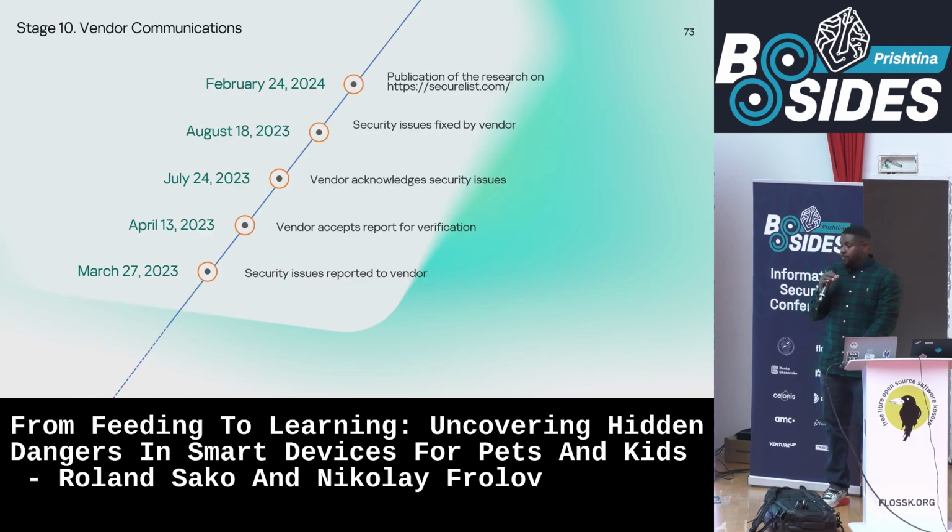Vendor communication, that case was pretty successful. In March 2023, we communicated with the vendor for the first time, and after a couple of weeks, they got back to us and confirmed that they had received the report and were going to verify it. Then after a few months, they acknowledged the security issues and they actually fixed them a couple of weeks after that. And then we decided to publish the results.